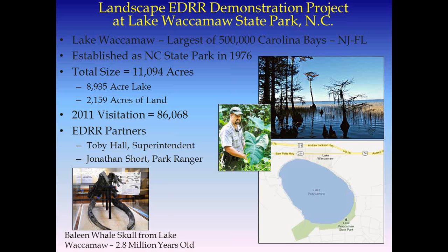We have a state park here, Carolina Bay. It's the largest of 500,000 Carolina bays between New Jersey and Florida. We have 500,000 of these. This is the largest of those. This is a state park. The lake is almost 9,000 acres.